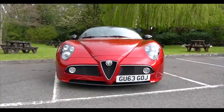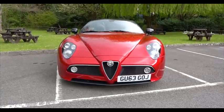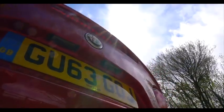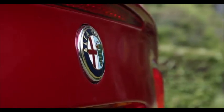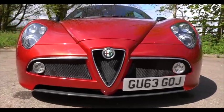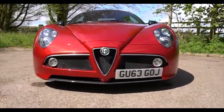The 8C Spider was revealed to the world at the 2005 Pebble Beach Concours d'Elegance. Production began in 2009, and like the coupe, it was also a limited run of only 500 cars. Whilst there were some mixed reviews of its handling, the coupe had of course been a success, owing mainly to its sensational looks and breathtaking soundtrack, so lopping off the roof would surely be yet another hit for Alfa.